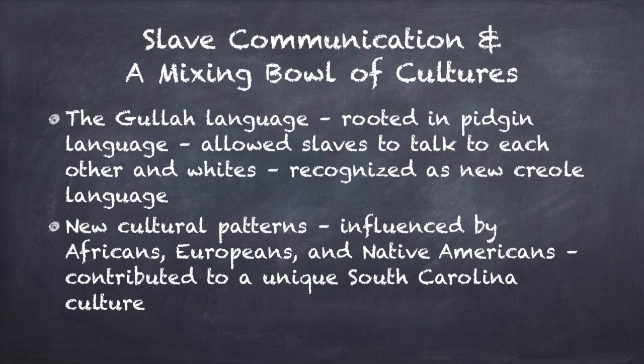Slave communication and a mixing bowl of cultures. The Gullah language, or Sea Island Creole English and Geechee as it's also known, is a language spoken by the Gullah people, also called Geechees within the community. It's spoken by African Americans living on the Sea Islands and in the coastal region of South Carolina and Georgia.